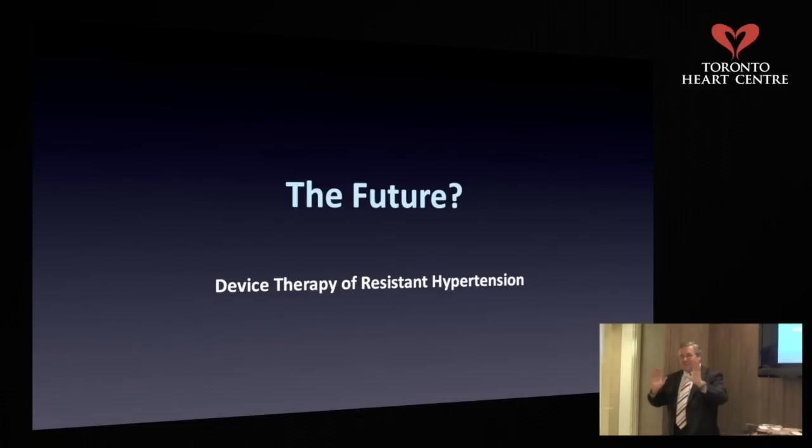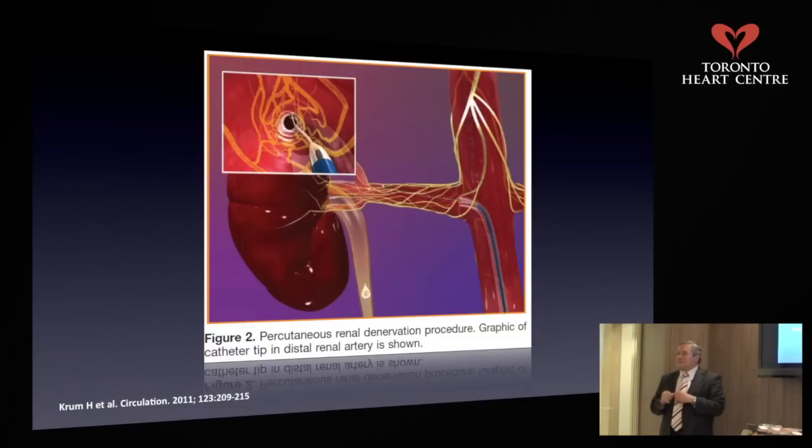Now, a little bit of the future. This is also from the European Society of Cardiology Congress in Paris, because I think this is a very, very exciting area. What about device therapy for resistant hypertension? It's coming. So, I'll show you very quickly.